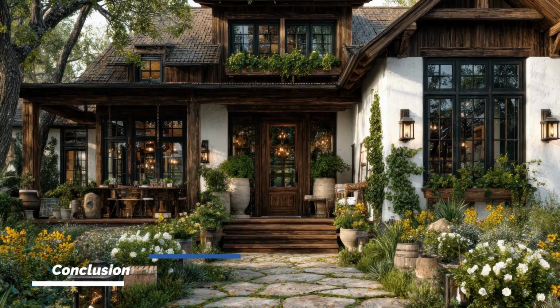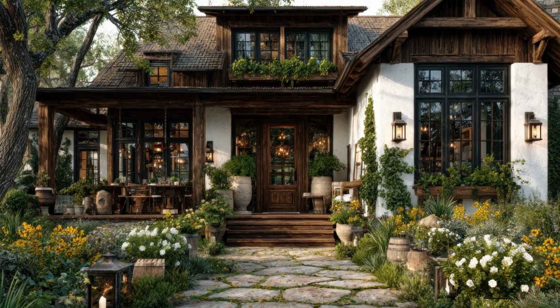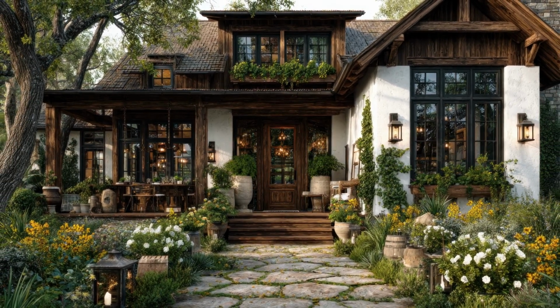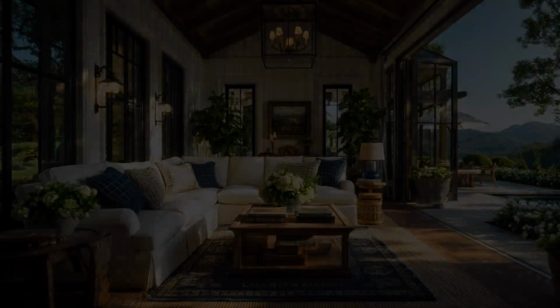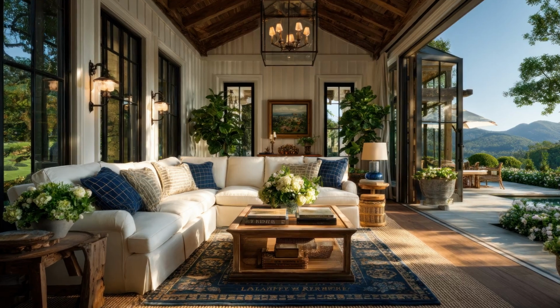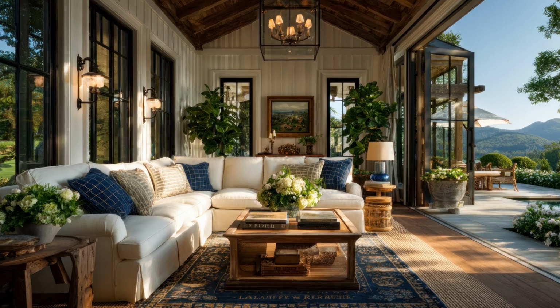As spring awakens the world outside, Spring Manor reminds us to reflect that renewal within our homes. With Ralph Lauren's farmhouse style, timeless design becomes a celebration of the present. May your home bloom with warmth, character, and quiet elegance this season and every one that follows.